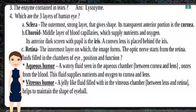Question is, which are the three layers of the human eye? A. Sclera, the outermost strong layer that gives shape. Its transparent anterior portion is the cornea. B. Choroid, the middle layer of blood capillaries which supply nutrients and oxygen. Its anterior dark screen with pupil is the iris.